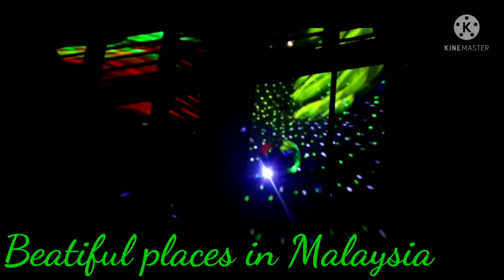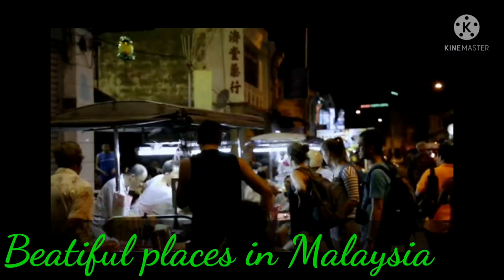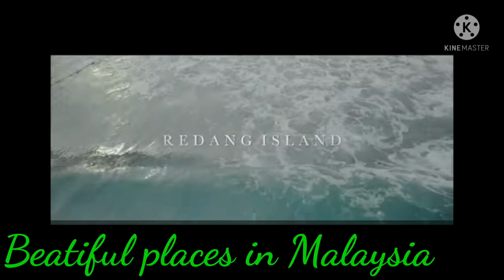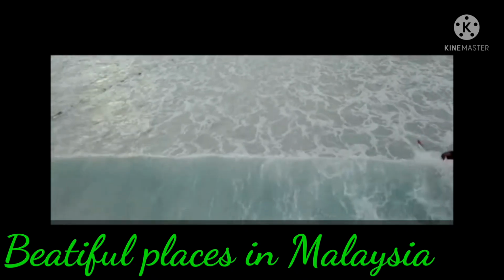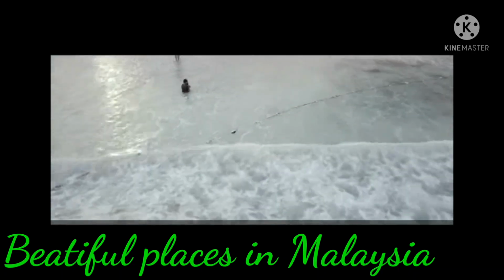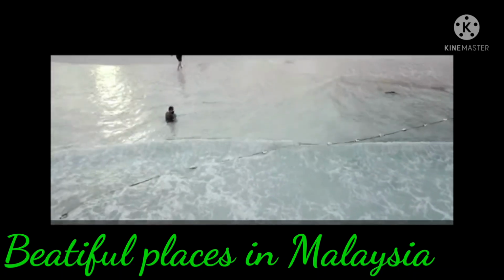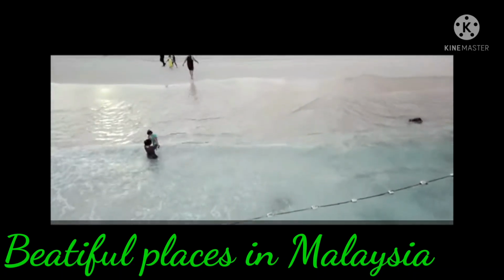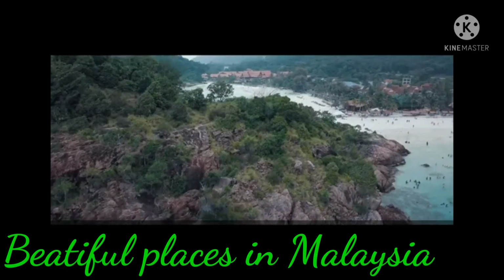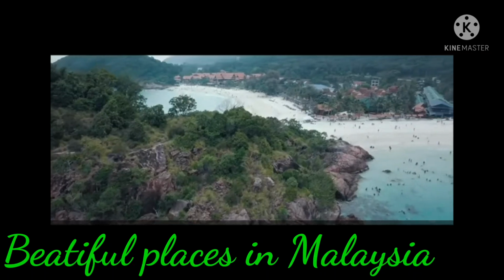Number 5, Redang Island. There are many reasons why you should visit Malaysia, and Redang Island is definitely one of them. Pulau Redang is one of those perfect postcard islands, with bright white sand and crystal blue water.